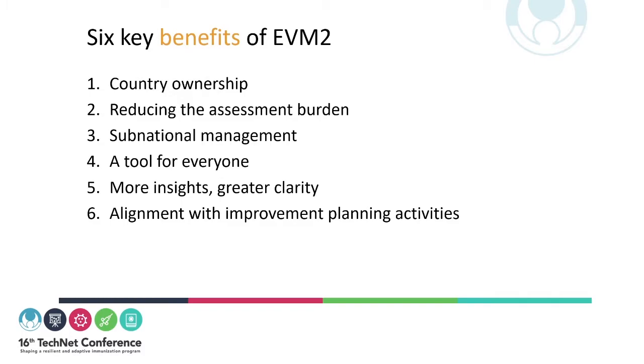I want to talk in particular about six key benefits. The first is country ownership. The second is about the improvements in our software tool that have reduced the assessment burden on countries of conducting an EVM assessment. The third is this new feature of EVM2, which is called subnational management. I'll talk about that in a minute. The fourth is the fact that EVM2 is a tool for everyone. Anyone can download it and use it. The fifth is, again, like the second point, leveraging advances in technology to provide more insights and greater clarity on the supply chain performance. And sixth and finally, we'll discuss how EVM2 is better aligned with the improvement planning activities and can support that.